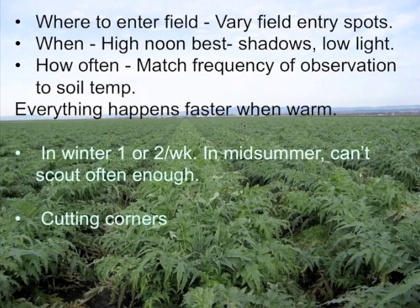And then we come to cutting corners, okay? You can't look at everything, and so experience, intuition, and really the economic value of a field will tell you what you can take a chance on. So you need to have a kind of a plan with the idea that if I'm too busy, I will skip looking at this today, but I'll make sure I catch it the next day.